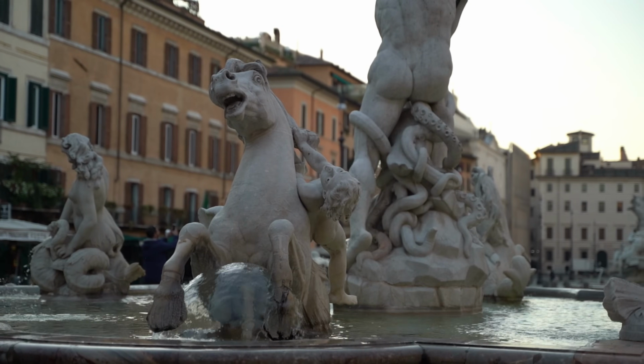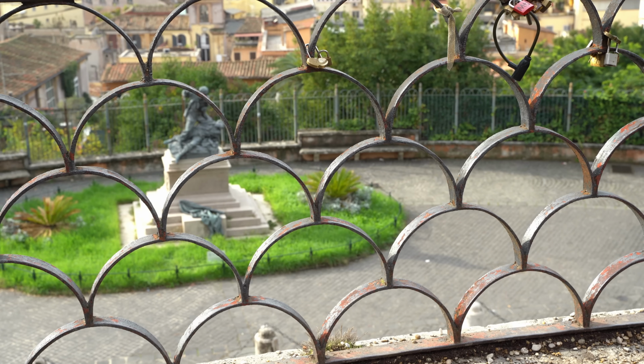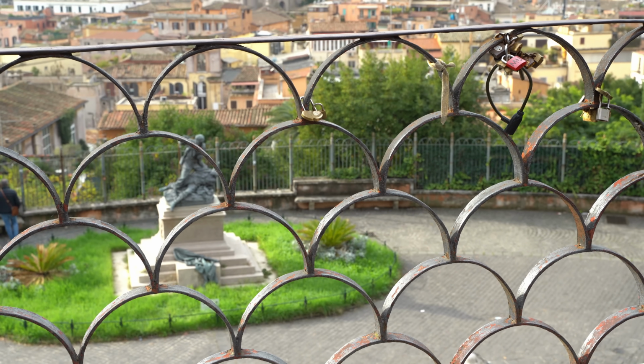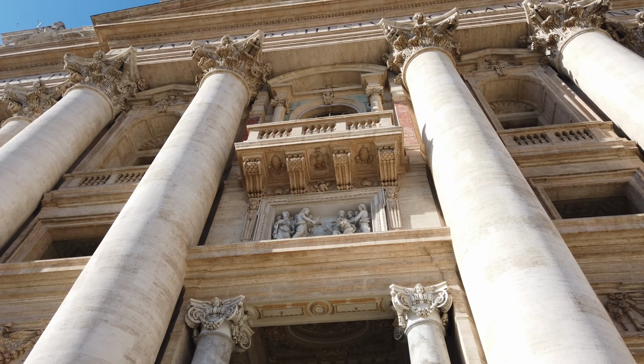Ancient Romans called Rome the Eternal City because they believed that no matter what happened, Rome would go on forever. So will our love for the Italian capital, a city we'll never stop going back to. Arrivederci, Roma!